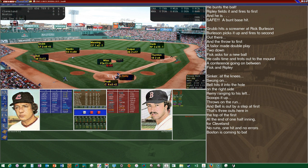And the Red Sox lineup against him today will be Jerry Remy, the second baseman, bats first. The shortstop Rick Burleson will bat second. Jim Rice will be DHing today and batting third. Cleanup hitter will be Carl Yastrzemski, the left fielder. Batting fifth will be Carlton Fisk, the catcher. Batting sixth, the center fielder Fred Lynn.